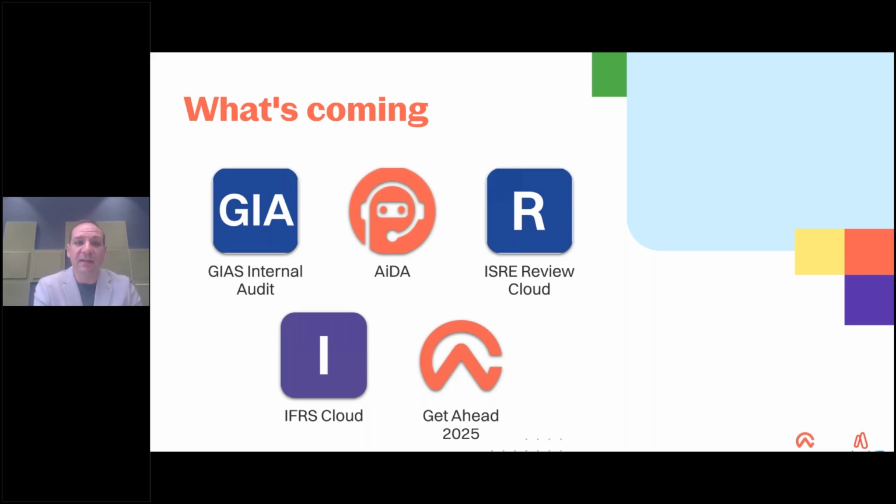As part of our expanding cloud suite, we will also launch IFRS Cloud. We will deliver a cloud-based solution specifically tailored for IFRS financial statements. IFRS Cloud strengthens our cloud strategy by broadening the scope of solutions we offer on cloud, making compliance easier and more efficient for our clients. Our cloud strategy is really aimed at enhancing flexibility, scalability, and accessibility for our clients in Africa.